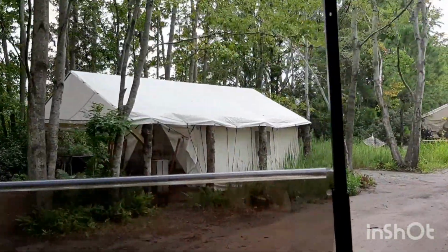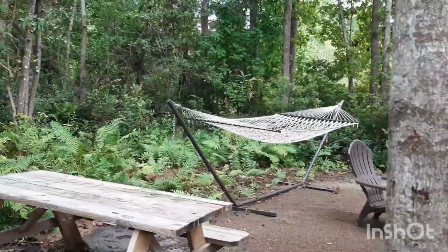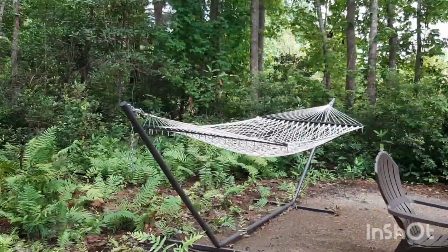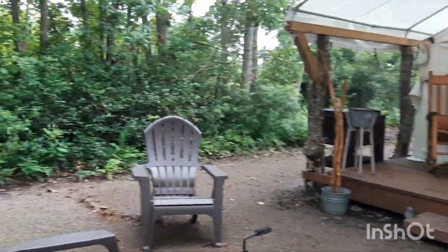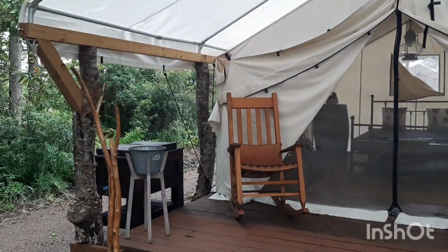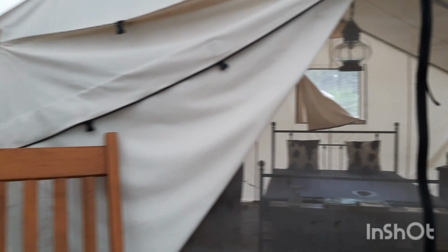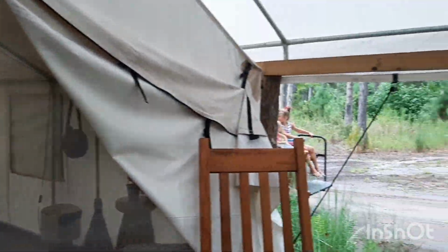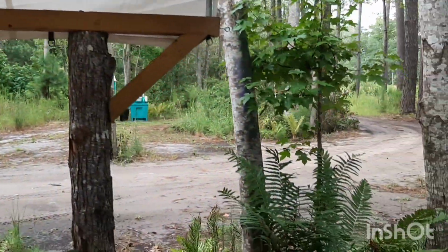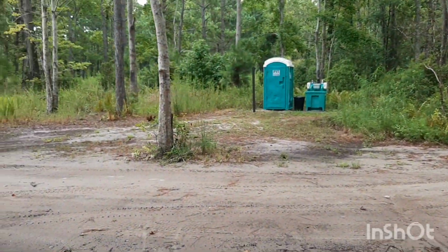This is rustic. You're welcome to hop off and take a video real quick if you want. Alright, so here is rustic. There's a hammock, there's chairs, fireplace. Very nice. Glamping tents, they have a little ice box there. A nice porch with rocking chairs. Bedroom. I believe they said they had solar air conditioner. But you are back here in the shade. They also have a trash can. And right across is an outhouse and wash station.